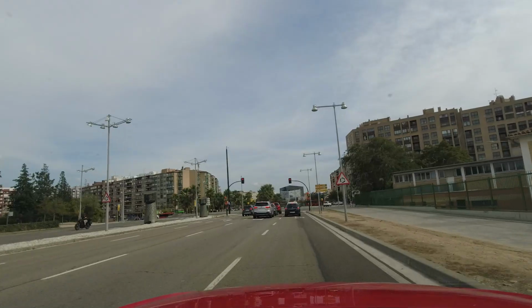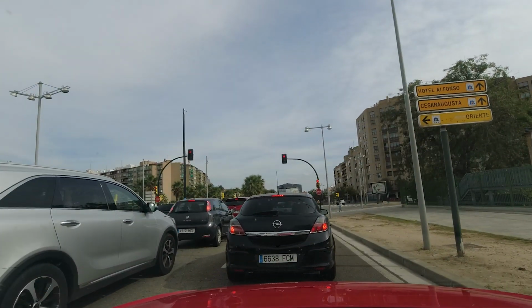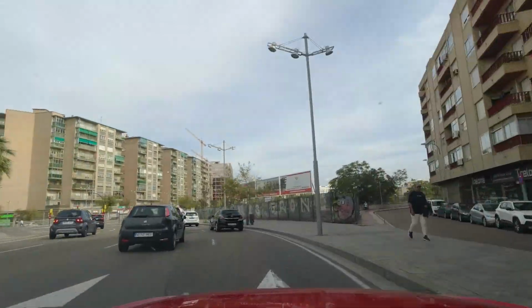I'm slightly surprised as we're just 2 miles from the hotel, and I know as we close in it will become a little bit more interesting.